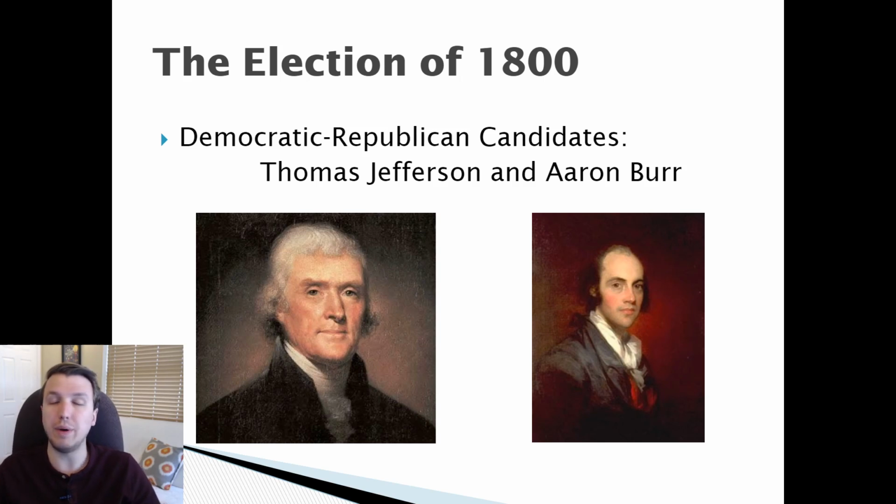Then you have Thomas Jefferson, who's been in politics for a very long time. He's a fantastic writer, but he's kind of an awkward, weird guy. He's not a great speaker. He honestly has some weird mannerisms that people don't like about him. Also, a big thing that people don't like about him is they call him a Francophile. They argue that he likes France more than England. I'm sorry, more than America.